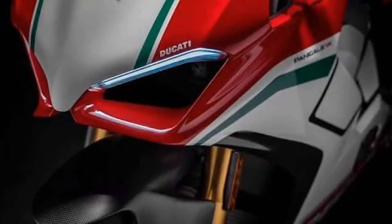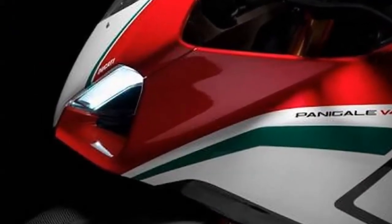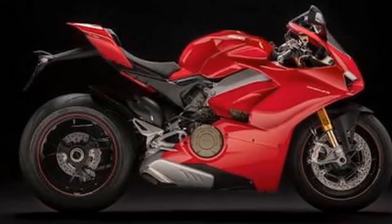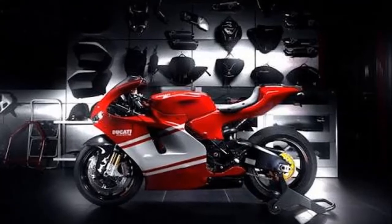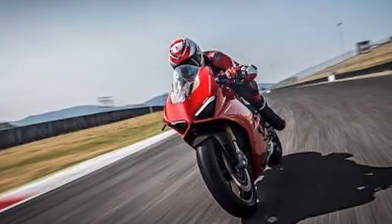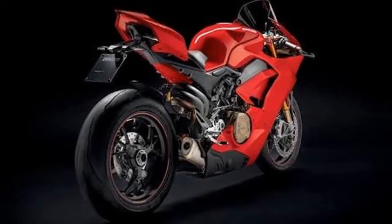7. The base model arrives with a 43mm Showa big piston fork, and a Sachs rear shock, all fully adjustable. The V4 S and Speciale arrive with electronically controlled suspension, Öhlins NIX 30 fork, Öhlins TTX 36 rear shock and Öhlins steering damper, with an event-based control system. The suspension and the steering damper are controlled by the second-generation control system Öhlins Smart EC 2.0, featuring, among other things, the new objective-based tuning interface, OBTI.